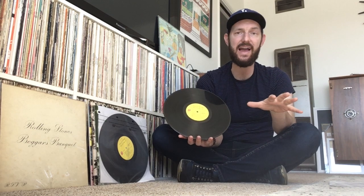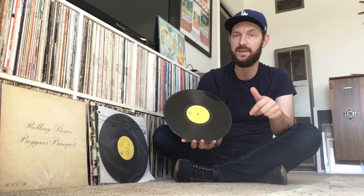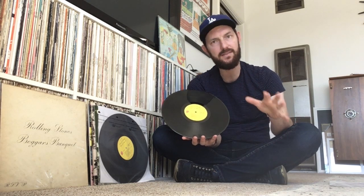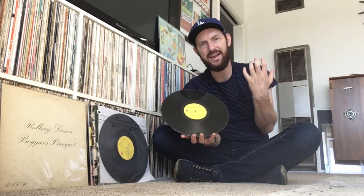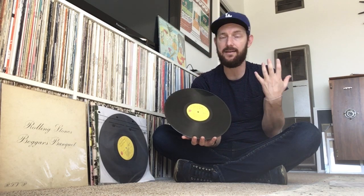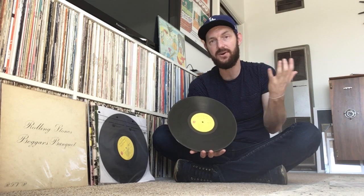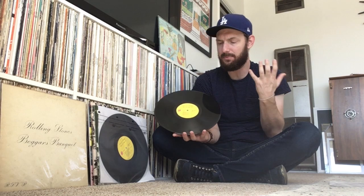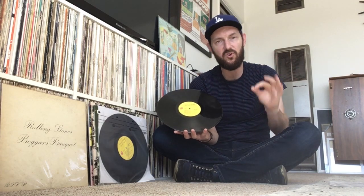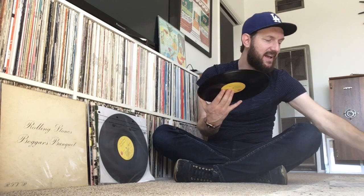But I didn't actually like the remastering that was done to the digital release. It seemed a little overcooked to me, and it lost a lot of the original warmth. And I'm assuming that's because this is an analog recording, so the way to listen to it is on vinyl, which translates that beautiful warm analog sound. So this is the Rolling Stones' Exile on Main Street.